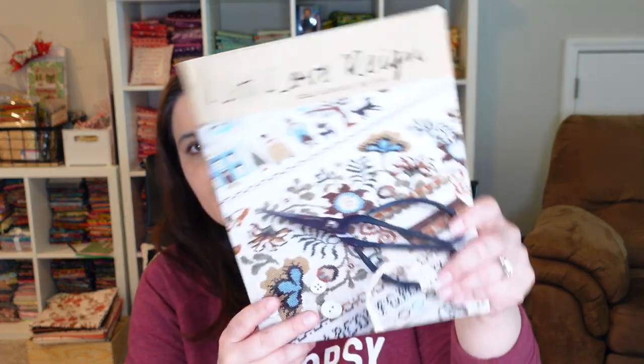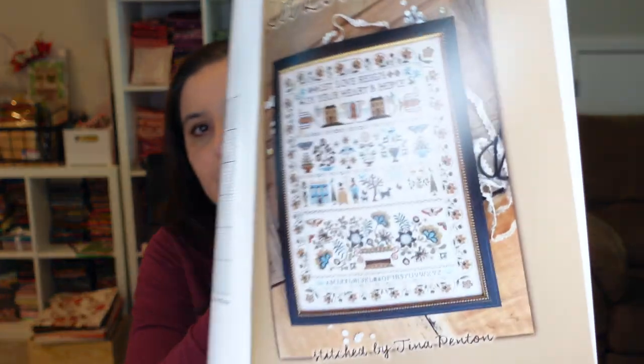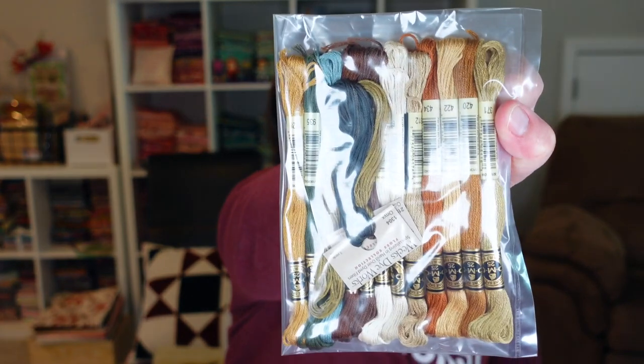All right, and then next is, all right, so this is Let Love Rain by Teresa Coggett. I just am in love with that sampler on the cover, that blue, like a brown and gold one. It's just so pretty. This one. So I kitted it up. So these are all of the flosses for that.